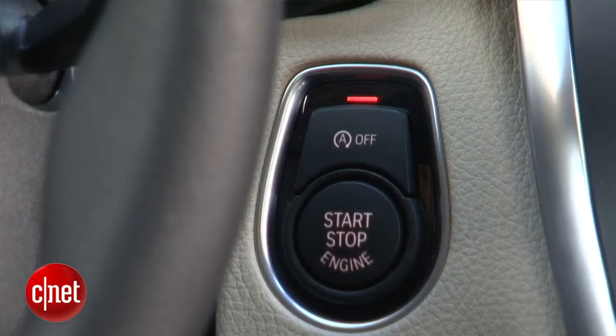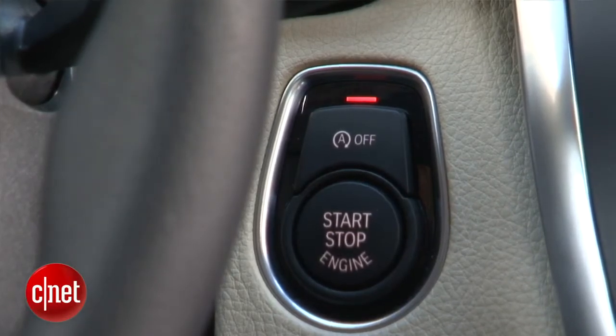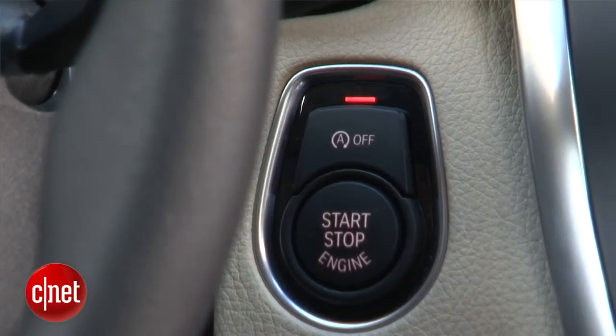And finally, we have efficient dynamics. That means that when you brake in this car, it helps to regen the battery, allowing the alternator to spend less time dragging on the engine to regen the battery. And once we start driving, you're going to find out why I love this button. It became my best friend real fast. This is the one that turns off the automatic start-stop technology.